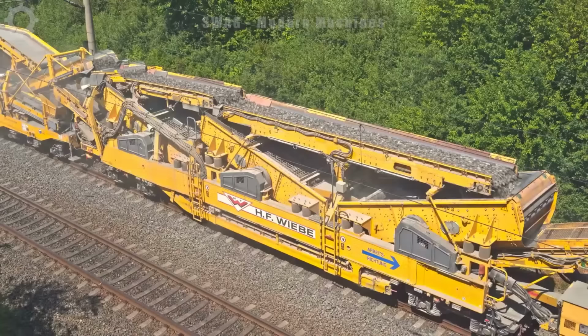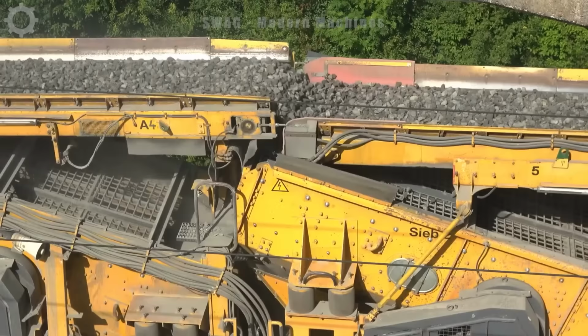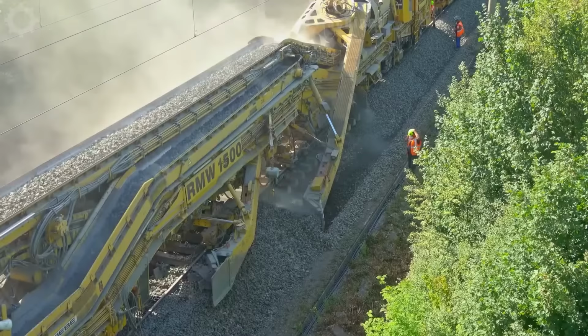You may not know it, but high-speed train tracks need to be cleaned regularly to remove track ballast. For this purpose, the high-performance RM 1500 is the perfect choice. With a length of 150 meters, it can clean up to 1500 cubic meters of ballast per hour by effectively removing railway ballast using a specialized chain drive mechanism. It can adjust the cleaning width from 4 to 5.5 meters, making it the ideal solution for track maintenance.